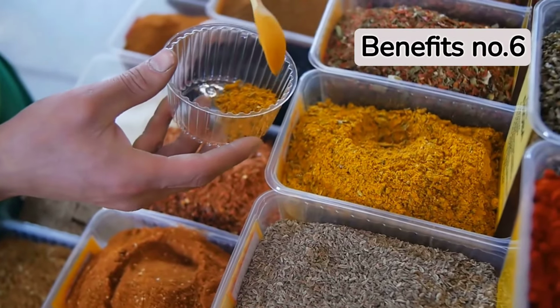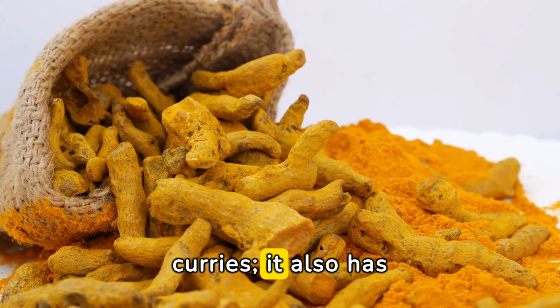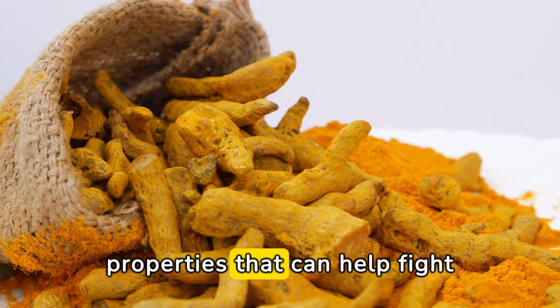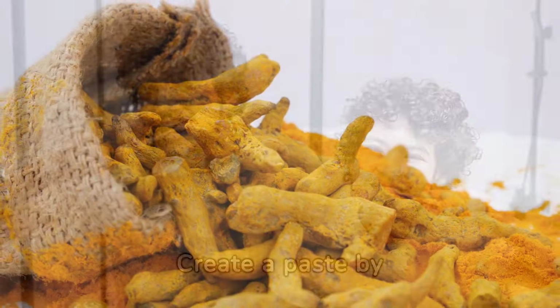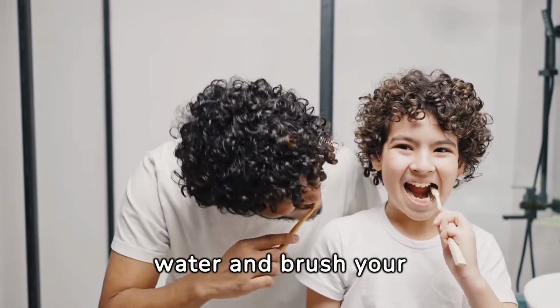Turmeric. This vibrant yellow spice isn't just for curries. It also has anti-inflammatory and antimicrobial properties that can help fight plaque and gingivitis. Create a paste by mixing turmeric powder with water and brush your teeth with it gently.